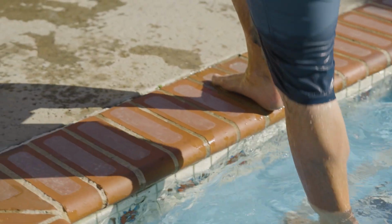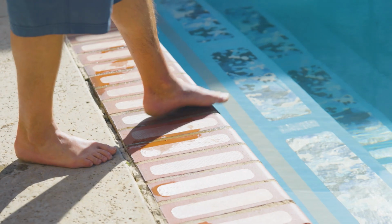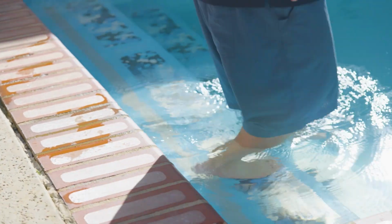It is non-abrasive. Most of them are like a sandpaper, and ours is completely soft to the touch, and it doesn't wear out like all the other ones. Over time, sandpaper kind of wears out and becomes smooth. And then the other alternative to that would be a vinyl that, once it becomes wet, it becomes a lot more slippery than grippy. One of its many applications is around your pool area.